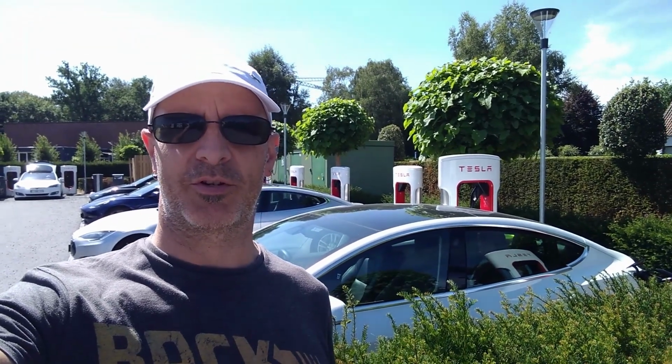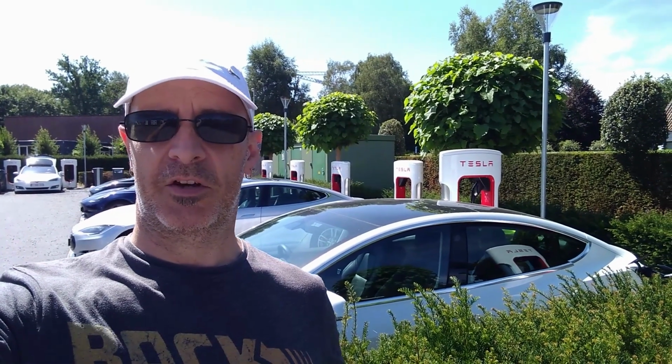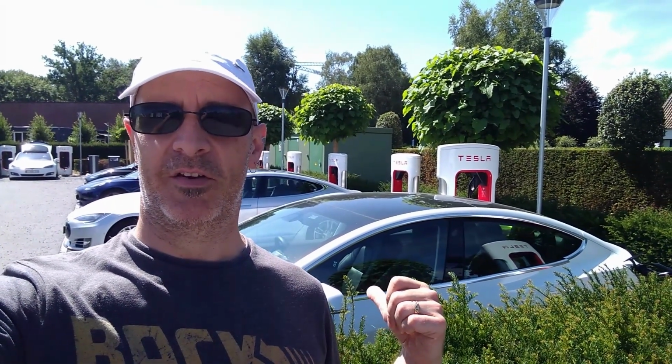Arrived at Bruges Superchargers, and we're just getting a top up now to get us the rest of the way, and this is the last stop we need to do before we get to the Netherlands. So really that's been it, just two stops, and it's been no more difficult than using a petrol car. Considering this is just a standard range plus, it's not even a long range, we're not having any trouble at all. So it just goes to show that it's doable, but we'll carry on and we'll report again when we get there.